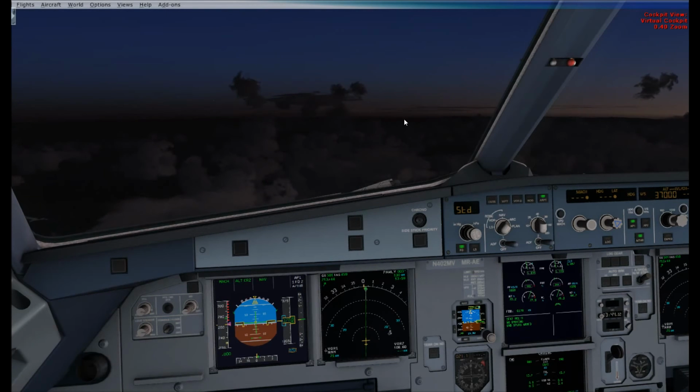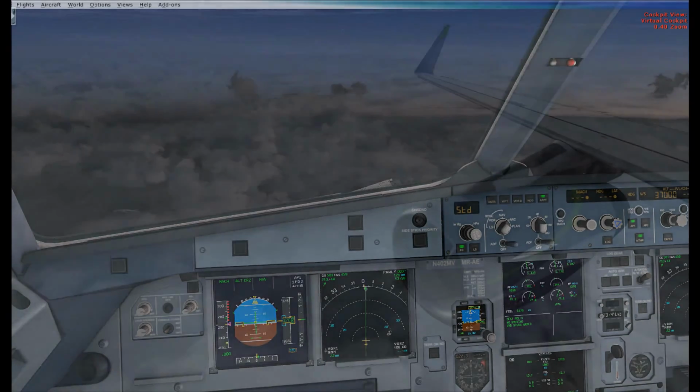And with that, I want to welcome you again aboard Metro Flight 467, nonstop service from Los Angeles to Jackson Hole, Wyoming. Sit back and enjoy the flight, and we'll see you in Jackson Hole.